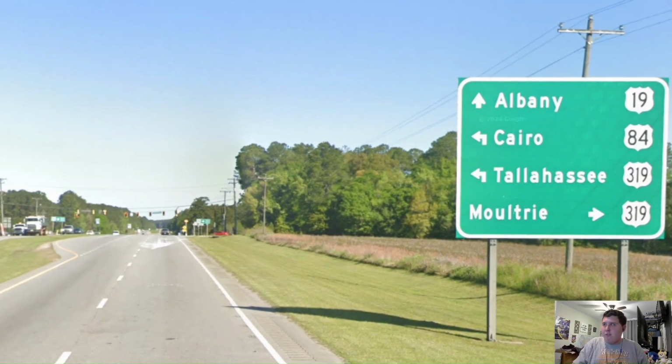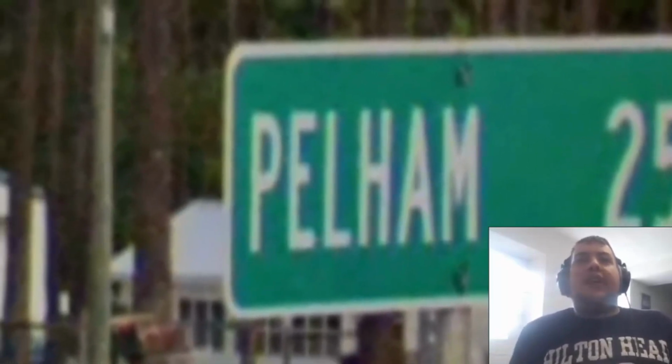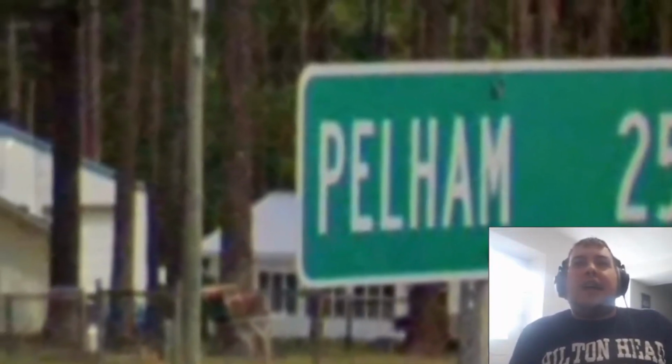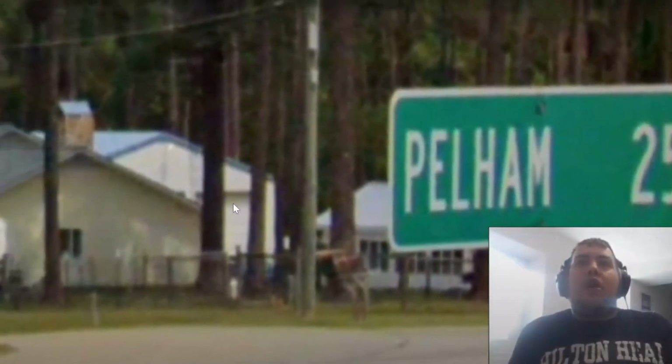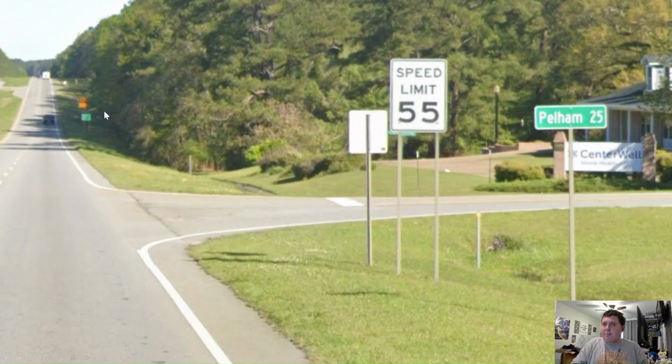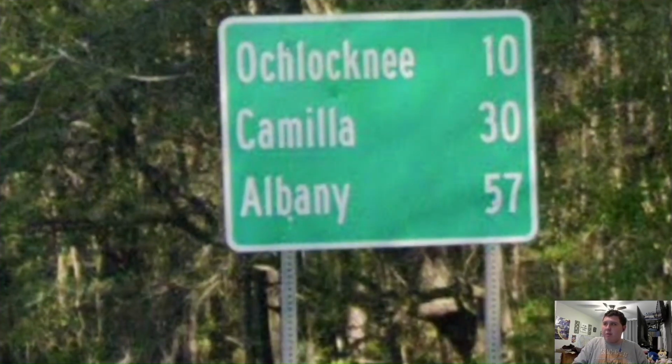And then here we split off from US Highway 84, as we're now assigned for Albany. And we also meet one of our children here, US 319, and it's getting signed for Tallahassee. Awesome. Definitely do not like is after leaving that intersection, we get this one-line mileage sign with Pelham on it, 25 miles away. No. And you actually also missed this mileage sign here in the distance, so let us see what it is on it. Hey, we get Albany as our primary from 57 miles away. Good job, GDOT.